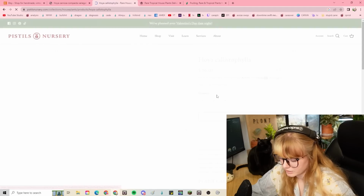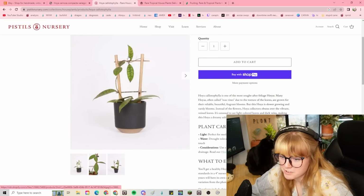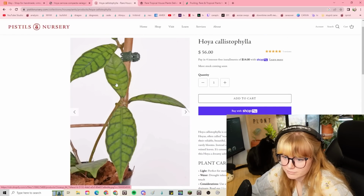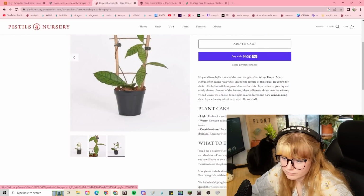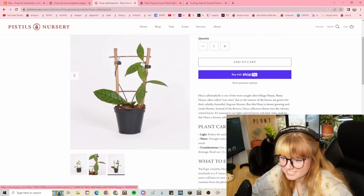This is another really good one we can look at real fast. This is Hoya callistophylla. It's super veiny. I love it. That looks cool. Looks like a turtle. It's the turtle plant. Yeah, that's my name for it now.